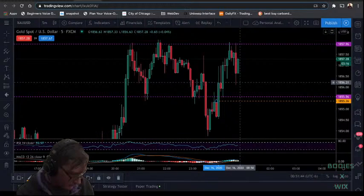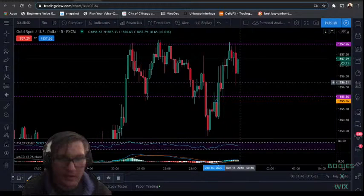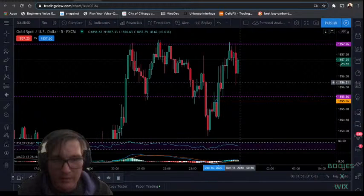Gold is struggling with a little 5-minute order block, but it's in a consolidation area. Like I said, it's already made about 3 equal highs, so the algorithm is definitely going to push that higher. So let's do Fibonacci here.